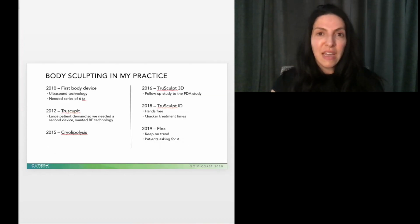Back in 2010, I had my very first body contouring device, which was an ultrasound device. And with this device, there were positives. We got great results with it. The downsides, however, were my patients didn't like that they had to do 6 to 8 treatments in order to see results. We also had patients who really wanted to understand the science behind this treatment, and it was something that the company was not able to tell me. So I had this ultrasound device, we got results, but when I asked the company, how are we getting these results, they didn't have science to back it, and they weren't sure what was happening to the adipocytes.